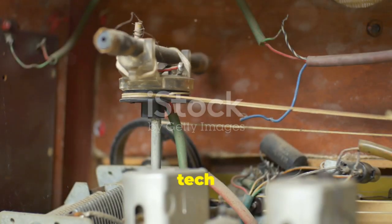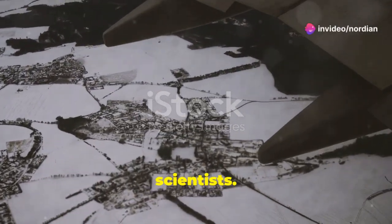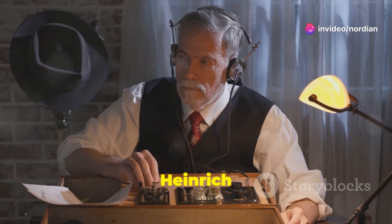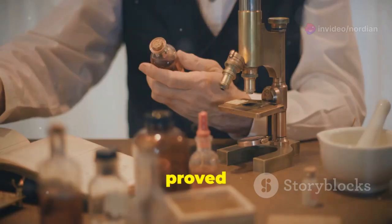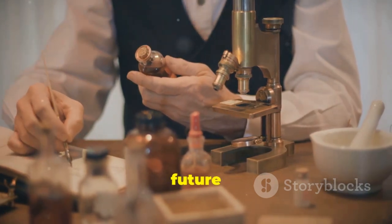The birth of radar tech started way back before World War II even kicked off. It all began with some super curious and smart scientists. In the late 1800s, Heinrich Hertz, a German physicist, proved that electromagnetic waves were a thing. This was a game-changer for future tech.